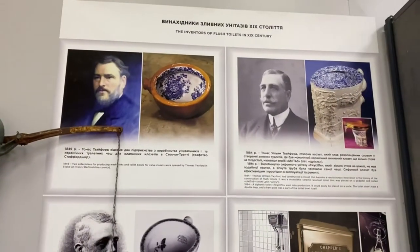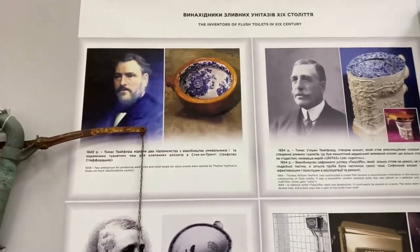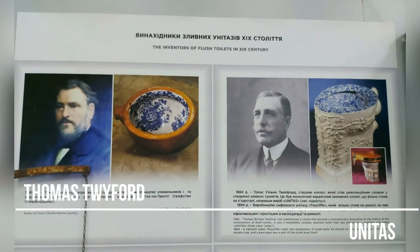The inventors of flush toilets in the 19th century are all there waiting for us. First, let's talk about Thomas Twyford, who started two companies producing sinks and ceramic toilet bowls. And in 1884, he created a revolutionary flush toilet. It was a monolithic ceramic toilet that stood firmly on a pedestal, and he called it Unitas, from Latin for unity.